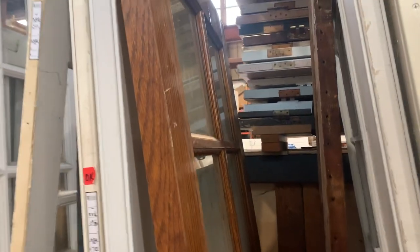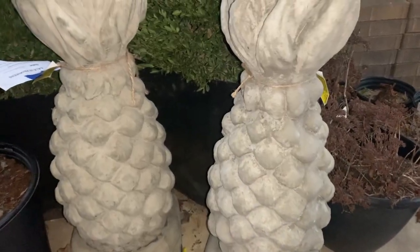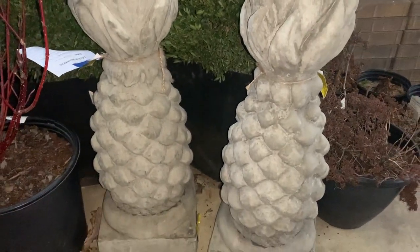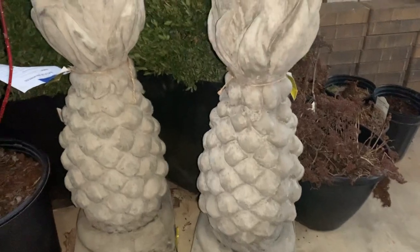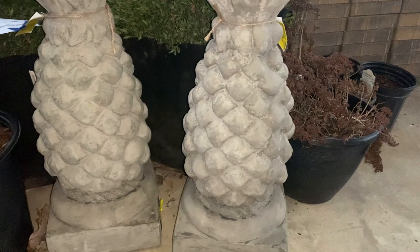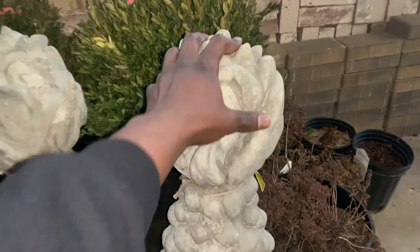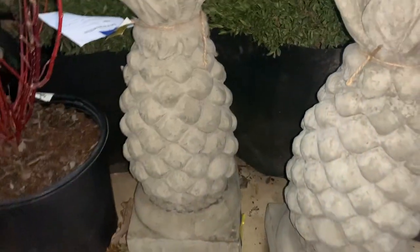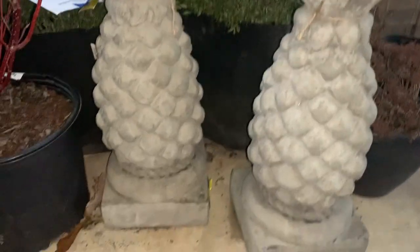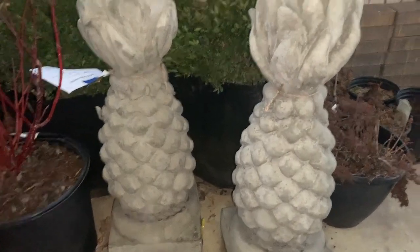All right, so I ended up scooping up two concrete garden finials from Second Chance. These are roughly, I wanna say, 2 feet tall, 24 inches by 9 inches wide. And I plan on using these once the greenhouse is up, flanking the outside of the doorway. So I think that'll be a nice look.